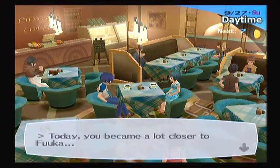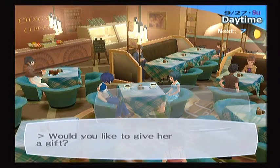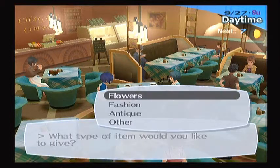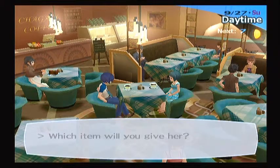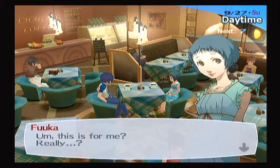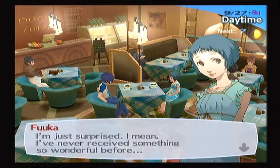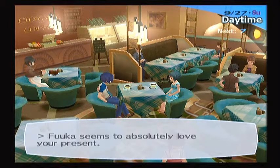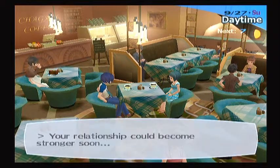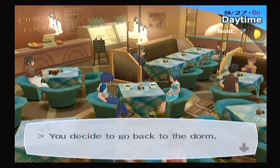Okay. Today you've come a lot closer to Fuuka. So you have something to make Fuuka happy. Would you like to give her a gift? Yes, I'm gonna give her the glass vase again. It's different from the other ones, I swear. Glass vase. Is this for me? Really? Oh, sorry. I'm just surprised. I've never received something so wonderful before. Thank you very much. I'll cherish it forever. Absolutely loves the present. Yes. Your relationship could become stronger soon. It is getting dark. It's time to go back to the dorm.